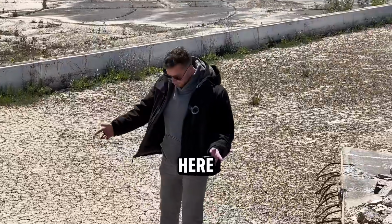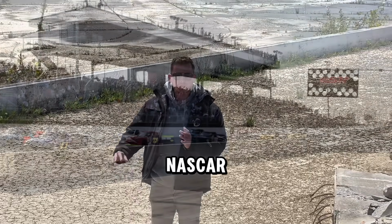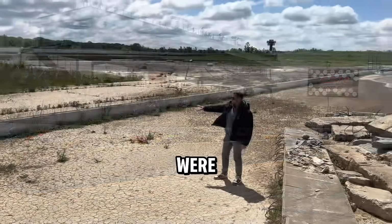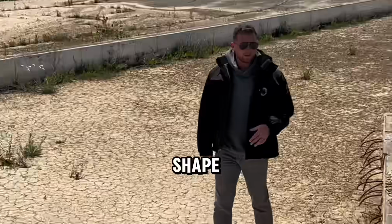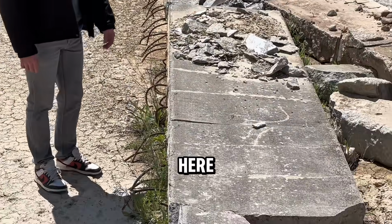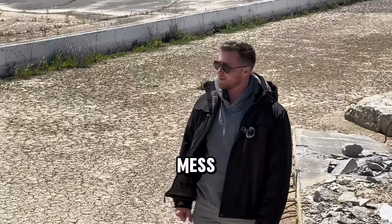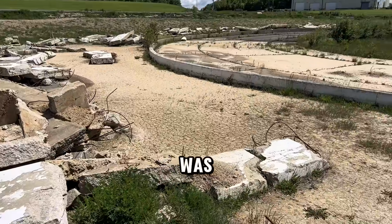What we're standing on here under all these layers of just runoff dirt, this was the NASCAR pit road. So this was the concrete pit road. All the pit stalls were in here. And the concrete is actually surprisingly still in good shape underneath this. But as you can see, they knocked down all the walls here that were on the outside part of this. Again, it's just a mess. So the pit road was concrete. The inner area here was all asphalt.